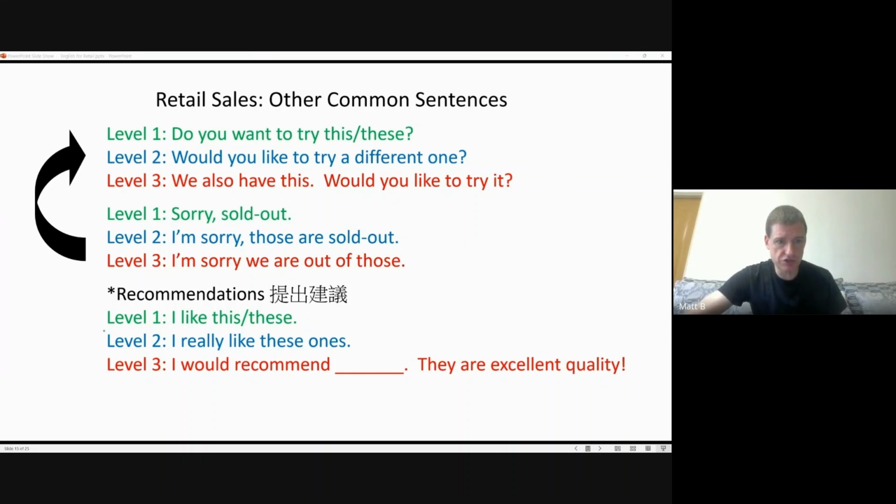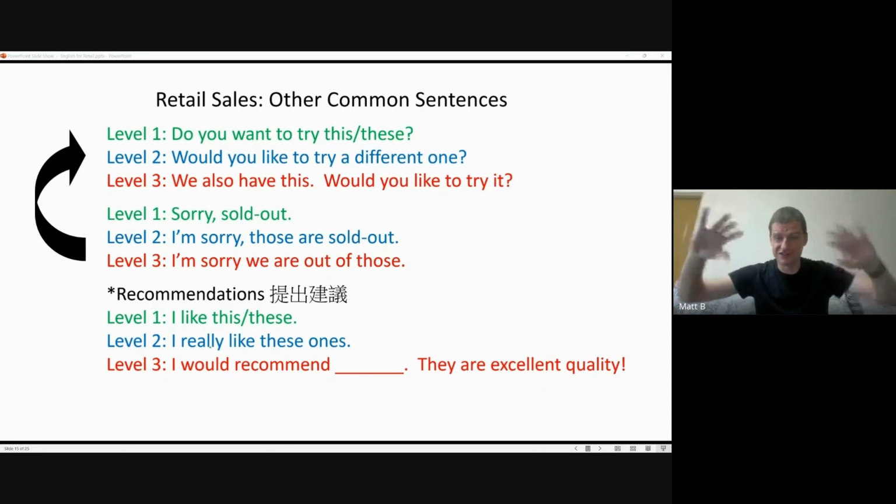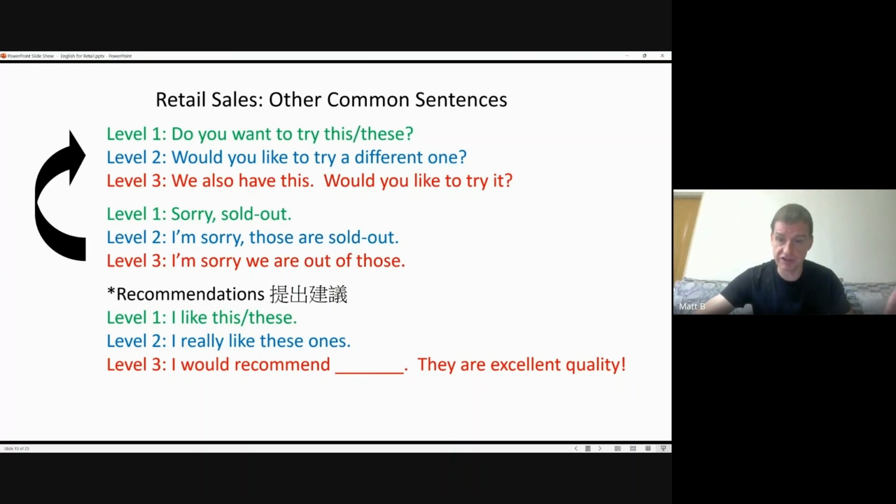And so recommendation here, number 2, you could say, I really like these ones. Or again, this one, if it's one, right? Level 3, I would recommend blah, blah, blah. They are excellent quality. Okay. I would recommend these curtains. We have someone who sells the window curtains, right? They are excellent quality. So you can use those sentences for pretty much everything. I would recommend this coffee. It's excellent quality, right? Or this one's my favorite, right? So you can do lots of different ones with that.